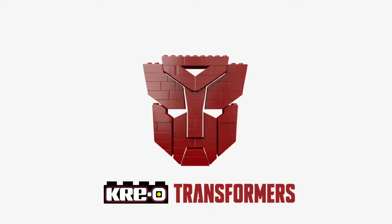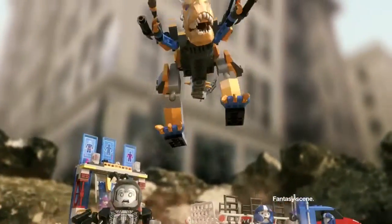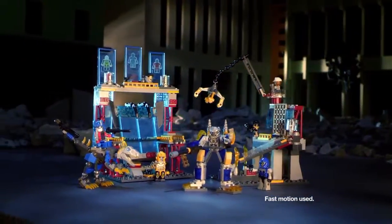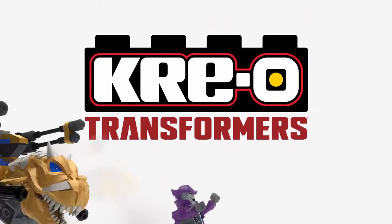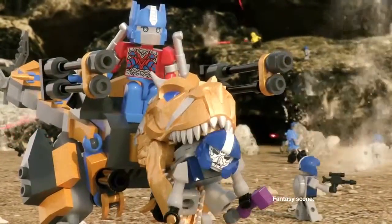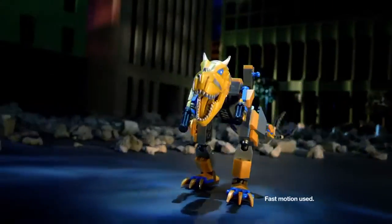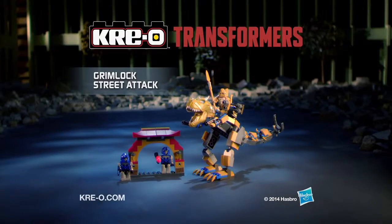Kreo Transformers. Enter a world of brick building action. Build and battle with the mega havoc-wreaking Dinobots and Decepticons. Kreo Transformers Galvatron Factory Battle. Kreo Transformers. Team up with Grimlock. Enter a world of brick building action. Build and battle with Grimlock, armed to the teeth with Dino Force power. Kreo Transformers Grimlock Street Attack.